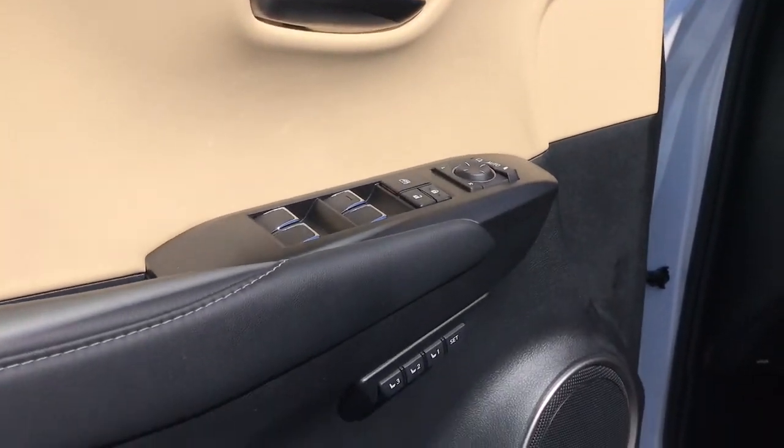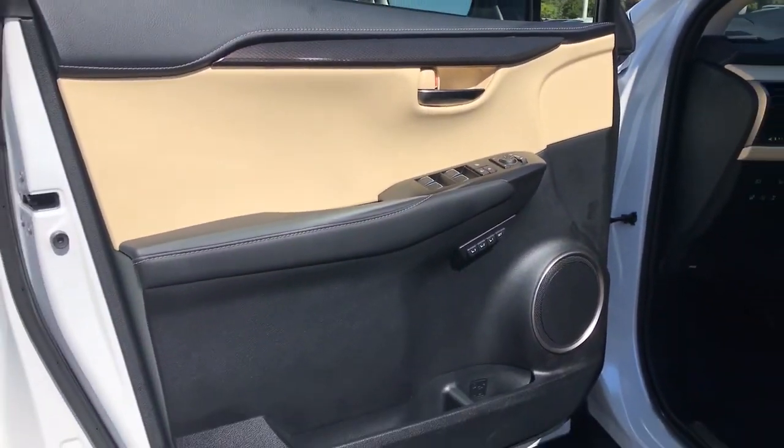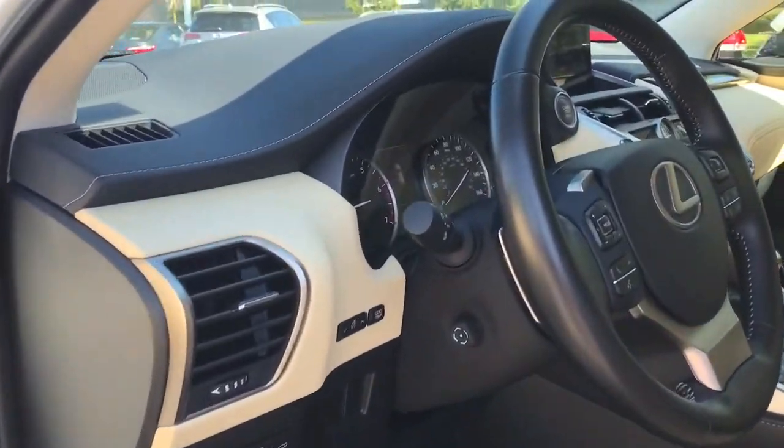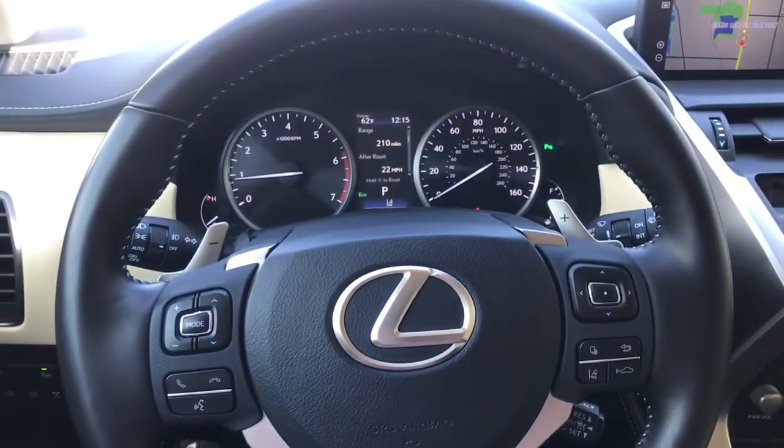These are just some of the great options this vehicle comes with: navigation system, sunroof, moonroof, keyless entry, premium sound system, power passenger seat, fog lamps, satellite radio, aluminum wheels, dual zone AC, power driver seat.